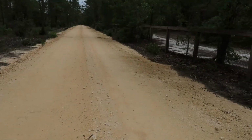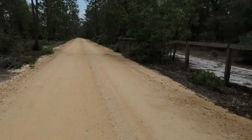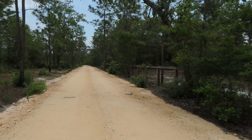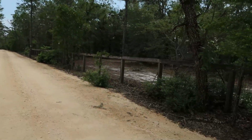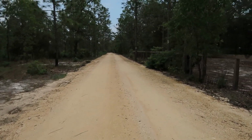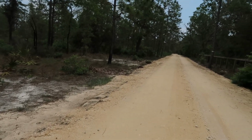This kind of reminds me of the yellow brick road in Wizard of Oz, with that yellowish tint. Follow the yellow brick road. More like yellow clay road. Or yellow dirt road. It's more clay, I believe.